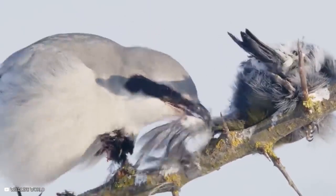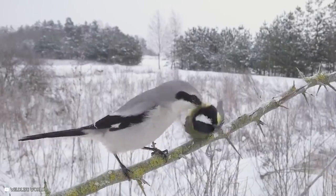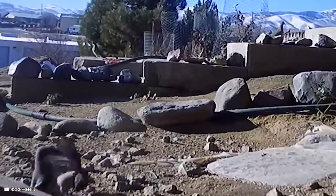The shrike kills the predator by impaling it and plucking its feathers. For such a small bird, the shrike is a deadly predator. This loggerhead shrike swoops down on a sparrow and drags it around while eating it.